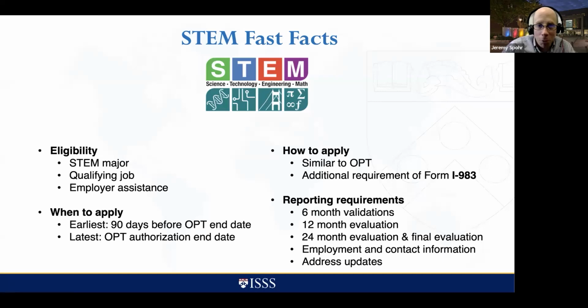If you've been on OPT for 9 months, you may be coming back to us, to ISSS and IPEN, to apply for your STEM. And that's fine. We'll do it the same way. You do an E-form in IPEN, we generate you a new I-20, you apply again to USCIS for the 2-year STEM extension. It's very similar to the current OPT process.